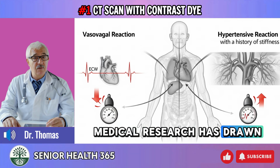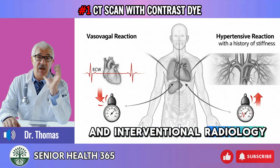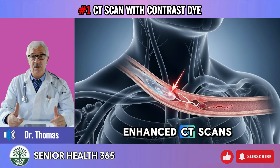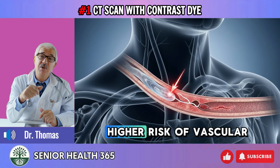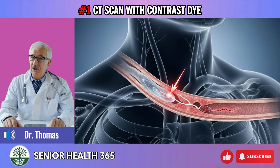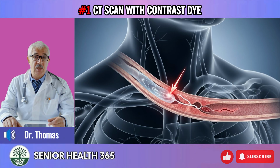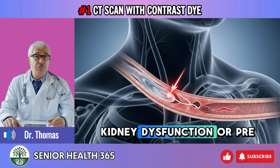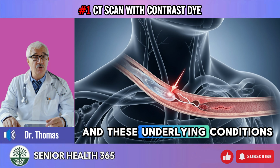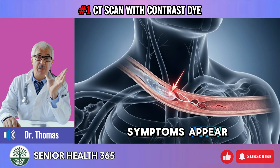Medical research has drawn attention to this issue. A study in the Journal of Vascular and Interventional Radiology found that older adults undergoing contrast-enhanced CT scans faced a significantly higher risk of vascular complications within 72 hours of the procedure. These complications appeared most often in patients with a history of hypertension, kidney dysfunction, or pre-existing heart issues. The interaction between the dye and these underlying conditions can quietly raise stroke risk even when no immediate symptoms appear.